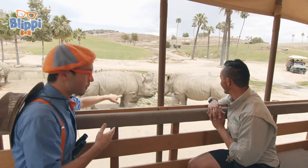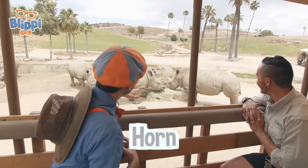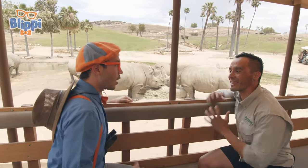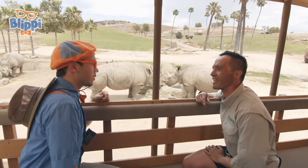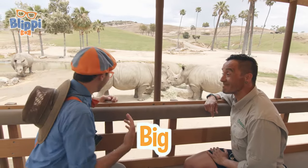You see, look, they have really big horns. Whoa. Why does a rhino like this have a big horn? Yeah, those horns help them protect themselves out there in Africa against all those predators out there. Wow, it is so cool and so big.